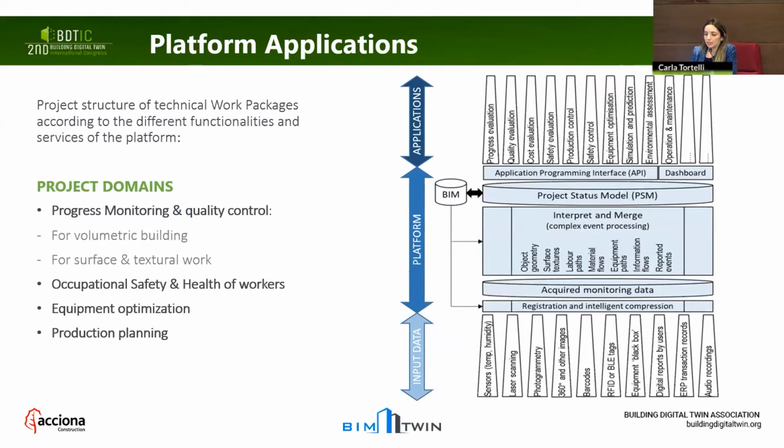So the idea with this platform, to improve efficiency on the site, is that it will be connected on one side to the field with different acquisition methods that will be the input data. And on the other side, we have a set of services and applications that will respond to our project. For this project, we chose to tackle progress monitoring and quality control, safety and health of workers, equipment optimization, and production planning.